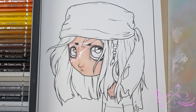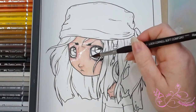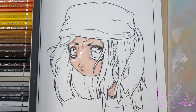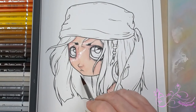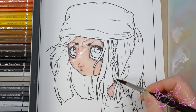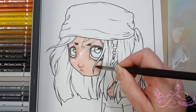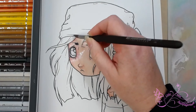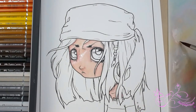Very wet now. Dry. Just cleaning out some of the areas it bled into. All right, I'm going to leave that there for a minute. And I'll just add a little bit in there.